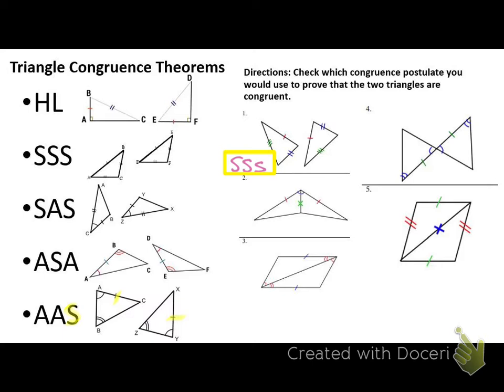In the second, I did not get these pictures off of our book, but if you see this X, I think that's its nice way of saying that is a side they share. So you can call it a congruent side. It's also really small, but you can see it on your page better. You've got an angle marked congruent to an angle, and then last you've got a side congruent to a side. So if you compared the left triangle to the right, we have two sides and an angle. The angle is in between the two sides, so this is side, angle, side.